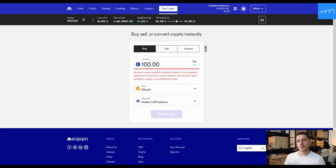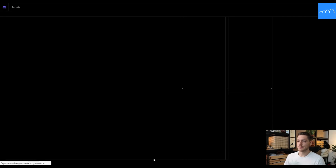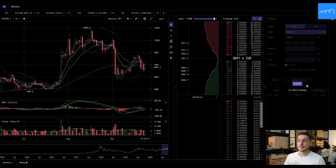But if you're a little bit more advanced, you can also go for the Kraken Pro option. You can simply click on the icon in the upper right corner over here to go through to the Kraken Pro platform. And once it's loaded, you can simply click on Connect to start trading.